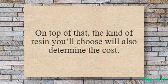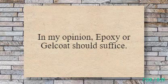On top of that, the kind of resin you'll choose will also determine the cost. Silicone and polyurethane resins are more expensive than epoxy, even though using them in boat floor fixing doesn't always make sense. In my opinion, epoxy or gel coat should suffice.